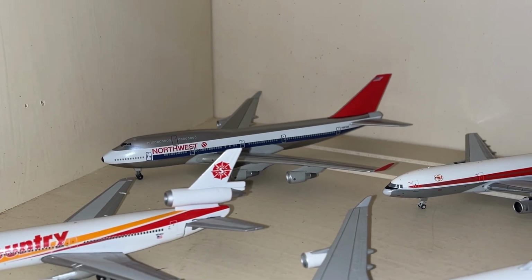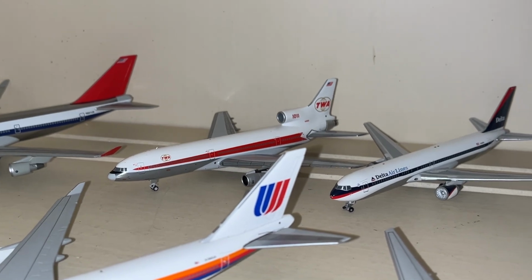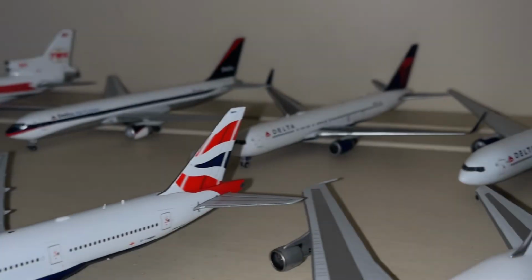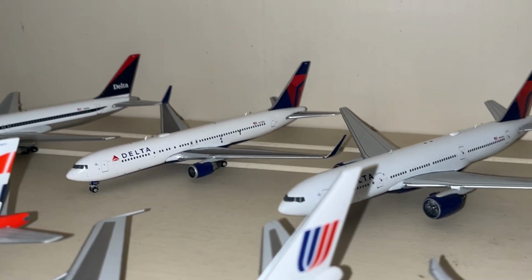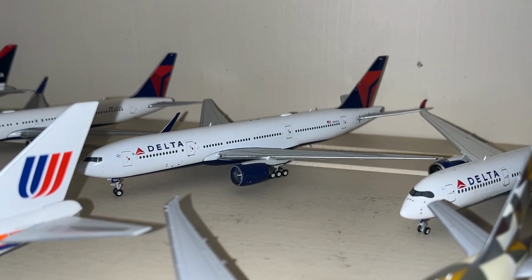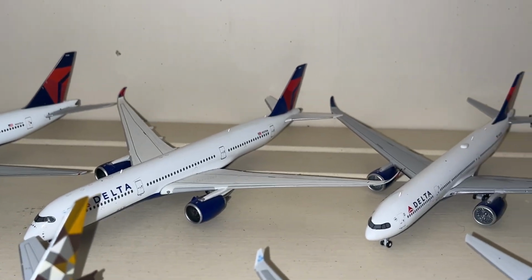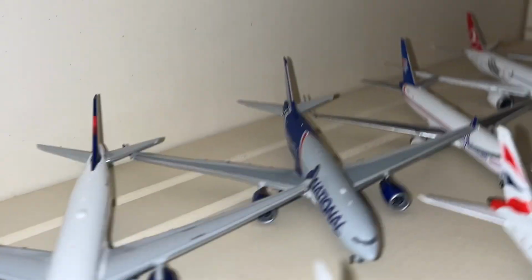Northwest 747-400 thermometer by JetX. TWA Lockheed TriStar by NG. Delta 763 Ron Allen by GeminiJets. Delta 763 with winglets, 2017 release, I believe, by Gemini. 777-200ER, 2015 release by Gemini. A350-900 first release by GeminiJets. A330-900neo second release from Gemini.